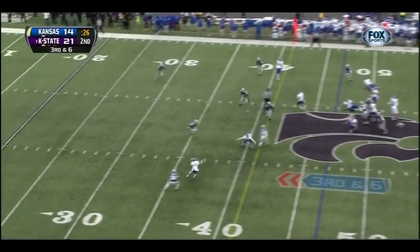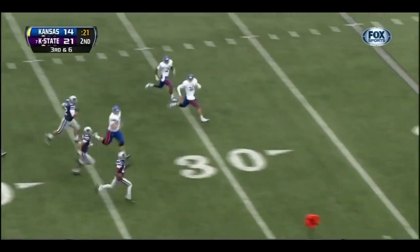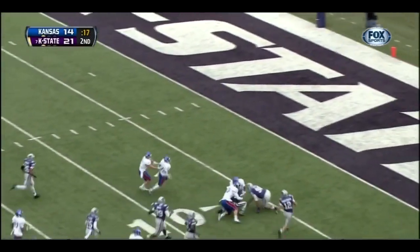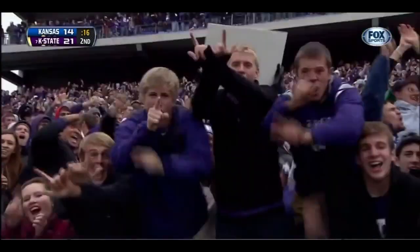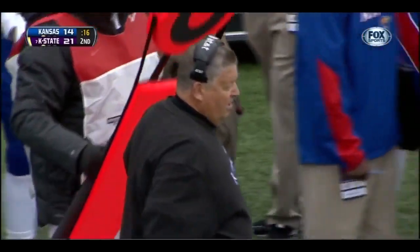Crist gets rid of it quickly. It's batted up in the air, intercepted. Nigel Malone going the other way. Malone cuts it back inside with a blocker. And Malone gets tackled at the 5-yard line. Dane Crist comes back to make the tackle, but a 55-yard interception return.